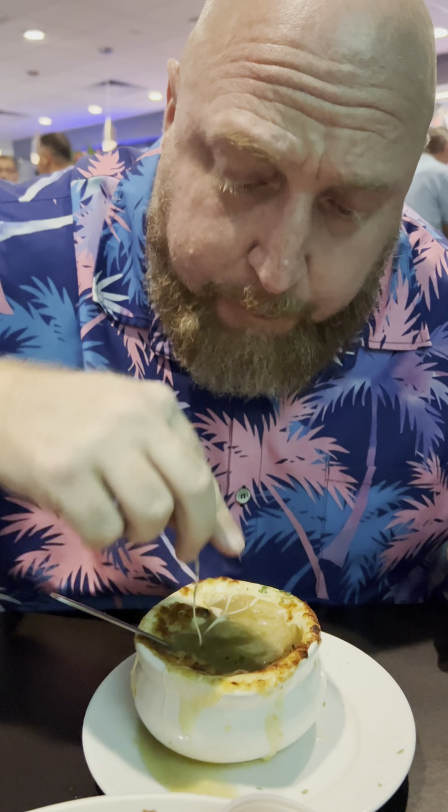Mm. It's bursting with flavor. It's very flavored, it's seasoned. You taste the cheese, the crust is good, everything flows together. I'm not the biggest French onion guy, but I'm gonna tell you right now, if you like French onion, I think you're gonna love this. For me, really good, very high. Since I'm not the biggest French onion guy, I'm gonna go 8.3. 8.3 on the French onion.